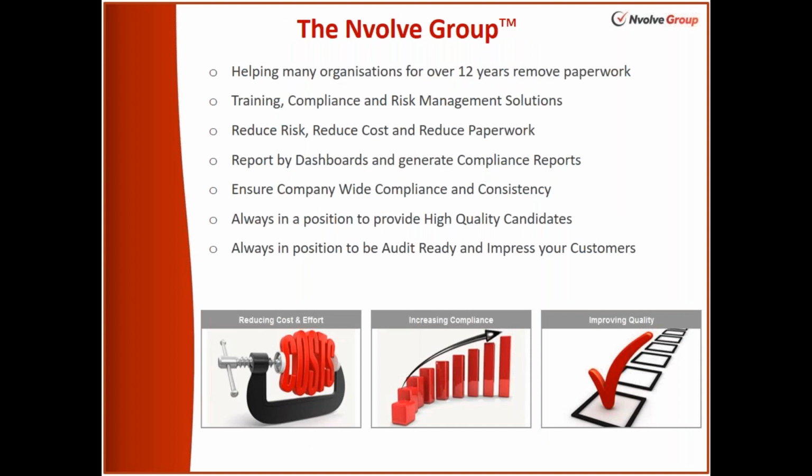So just to make a start, the Nvolve group and who we are. I suppose we're operational now for over 12 years, and we provide our clients with training, compliance and risk management solutions primarily within the recruitment and food manufacturing industry. Our core ethos as a company is helping our clients to reduce the risk, reduce the cost, and to ultimately reduce the amount of paper that goes hand in hand with all the processes involved in your day-to-day training activity.